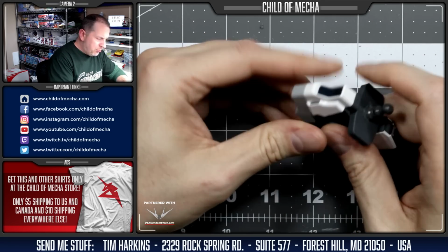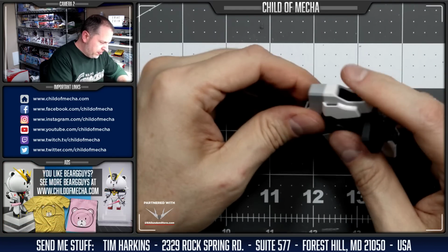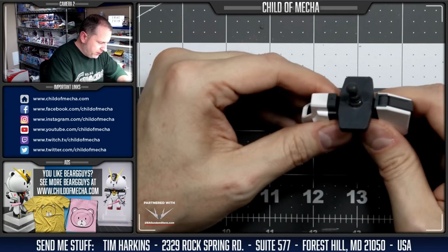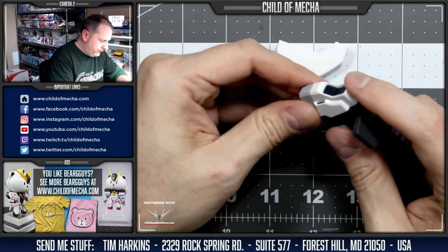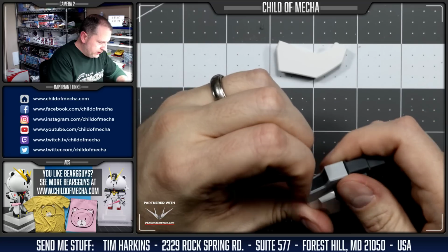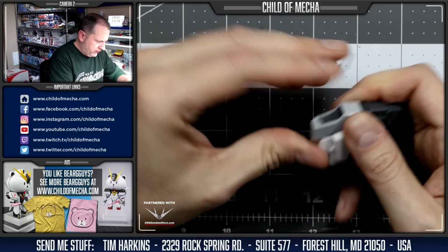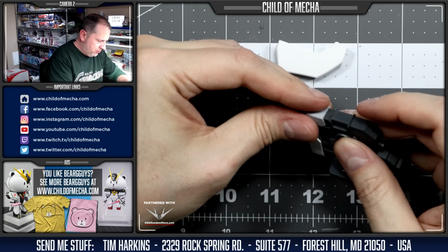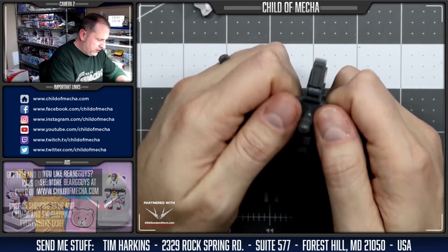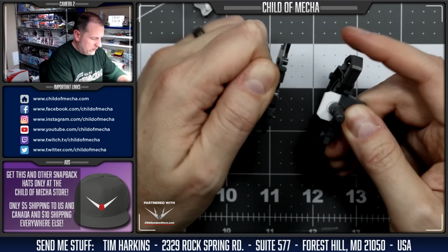Now, this was a bit of a task, and I'll show you how this was accomplished, because this took a little bit of creativity. Nothing crazy, but trying to get this fixed in place was a little bit tricky. Trying to finesse this piece off here, this piece is a nightmare for any of you that have built the Stein. Everything else is fine, but that piece right there is a nightmare to get off. So you have to be ginger with it.